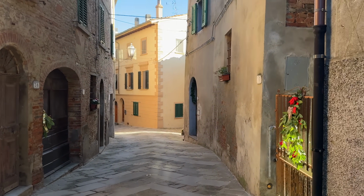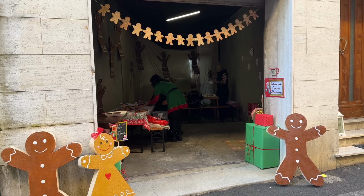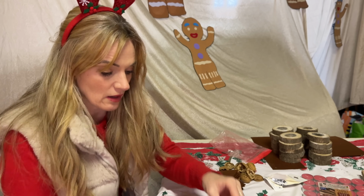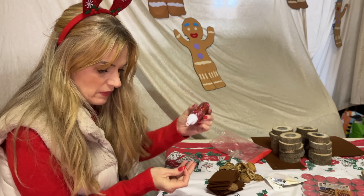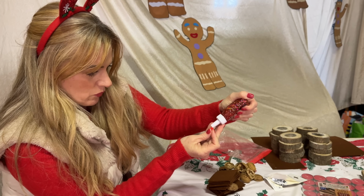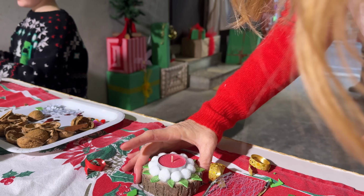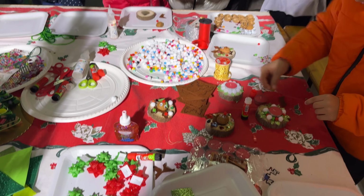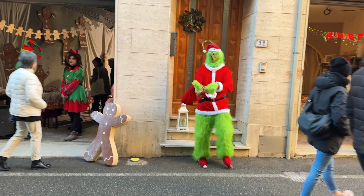Very quiet part here. We are in this garage here with the gingerbread workshop and the kids' workshop. I'm putting together a little reindeer, one of Elizabeth's things. I haven't had time to make one in the last few days, so I'm just making one quickly to make sure that it works. I'm also inventing these little candles. Here's a marker if you need to stamp for someone.